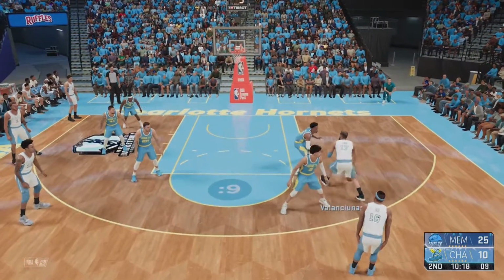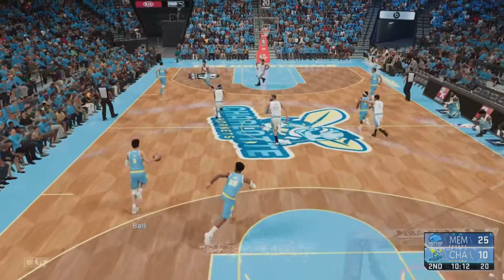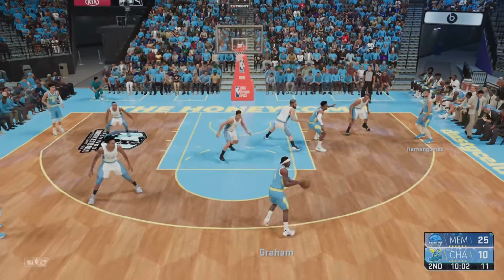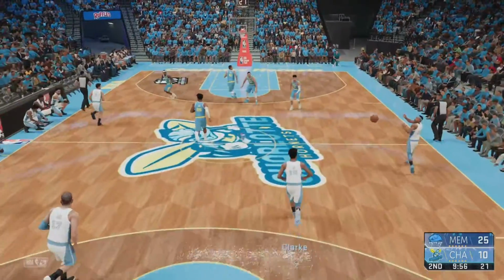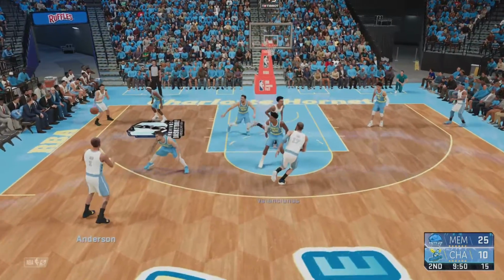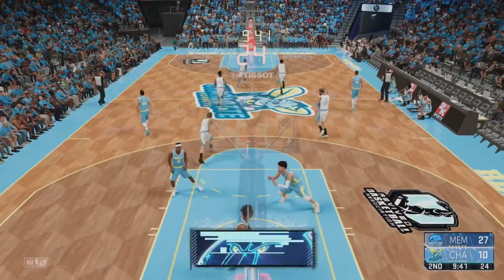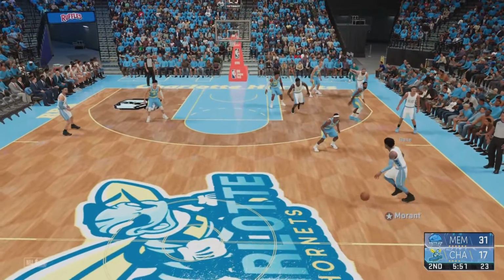Valanciunas now with the ball, being guarded by P.J. Washington. And he's going to be stolen by P.J. Washington. So good defensive play there from P.J. Washington. LaMelo Ball now with the ball. Juan Hernangomez, who came in from Minnesota, gives it back to Graham for three. And he's not able to get it. Valanciunas with the rebound. Allen's going to drive, and he gets an easy layup. So the Grizzlies are up 27-10 now. We got about 6 minutes left here in the first half. Memphis is up 31-17.